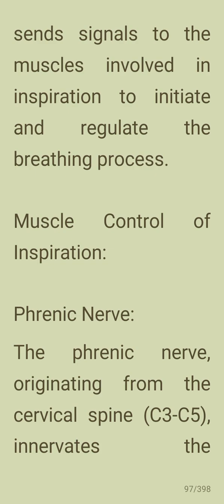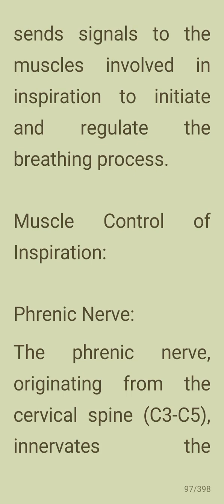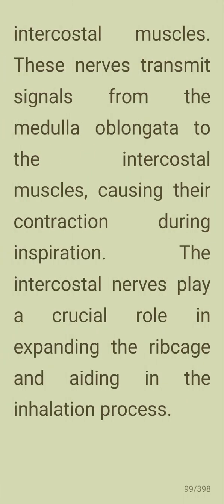Phrenic nerve. The phrenic nerve, originating from the cervical spine C3 to C5, innervates the diaphragm. When stimulated by signals from the medulla oblongata, the phrenic nerve triggers the contraction of the diaphragm, initiating inspiration. Then intercostal nerves. The intercostal nerves, originating from the thoracic spine, innervate the external intercostal muscles. These nerves transmit signals from the medulla oblongata to the intercostal muscles, causing their contraction during inspiration. The intercostal nerves play a crucial role in expanding the rib cage and aiding in the inhalation process.